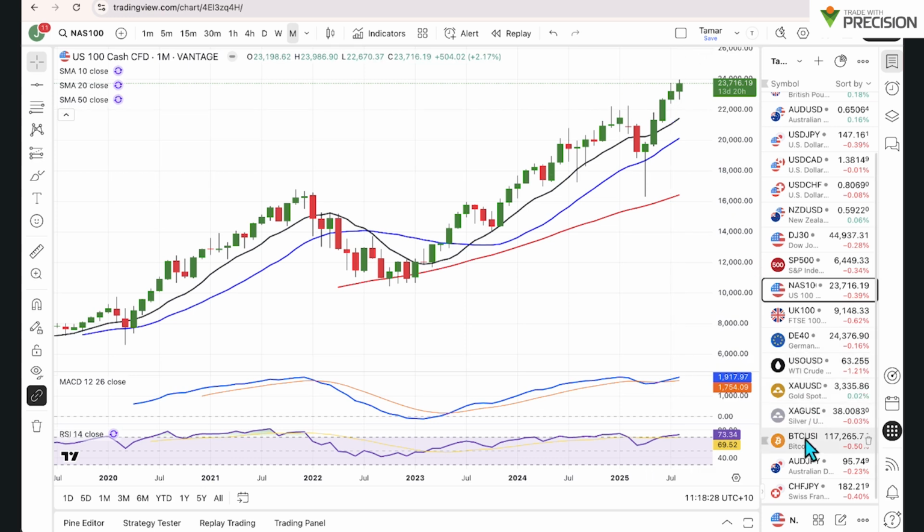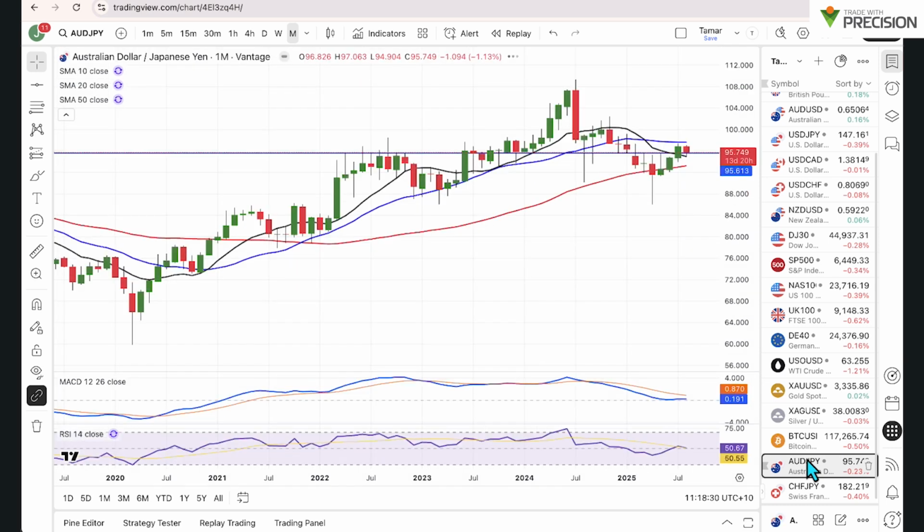Next, I'd like to move to some Japanese yen crosses. So we saw Japan's economy accelerating faster than expected, and that saw the Nikkei breaking into new highs and the Japanese yen strengthening. So what I've got here is the chart of Aussie yen on the monthly chart, and this one is now in a downtrend. We've got a high, low, lower high, and a lower low, and currently we're pulling back.